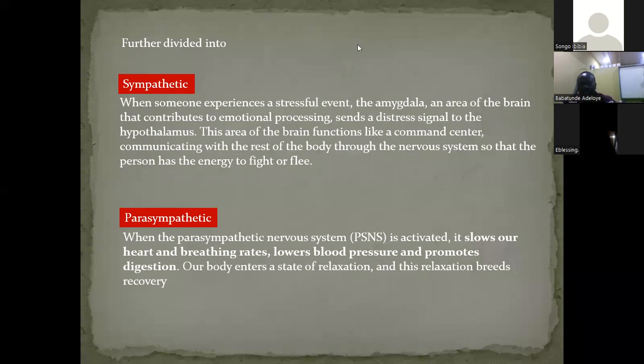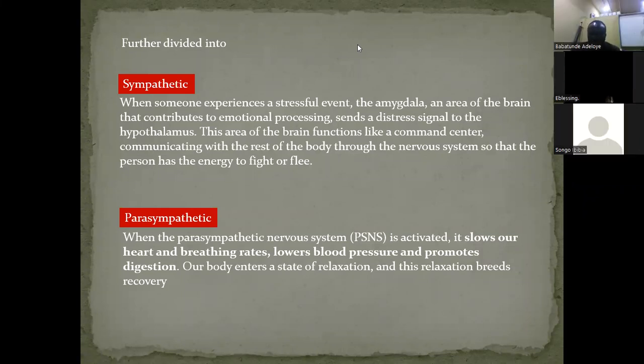That is the one you experience when there's a stressful event, because the amygdala, the one we saw earlier, which is the part of the brain that contributes to emotional processing, sends a distress signal to the hypothalamus. This area of the brain functions like a command center, which tells the rest of the body through the nervous system that the person should either fight or flee.